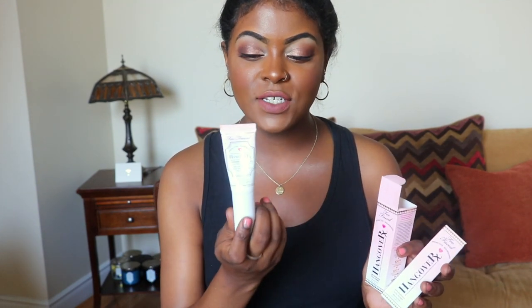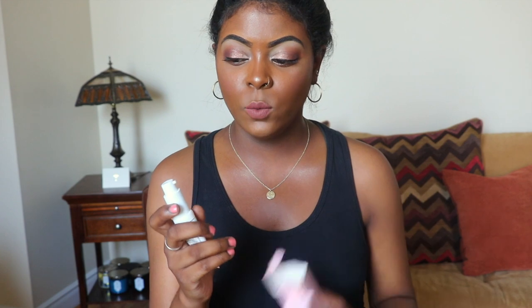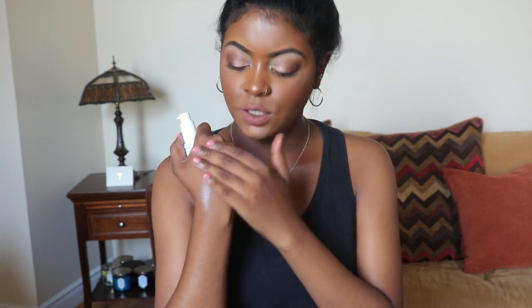I already opened one of them and I just love this primer. It's extremely hydrating. It has hyaluronic acid in it as well as coconut water, and it has a pump and it comes out white just like this, like a lotion. And I just use it all over my face and it's just a great everyday primer.